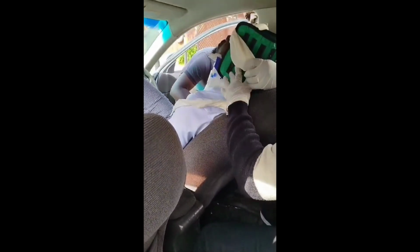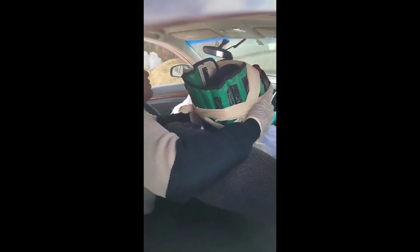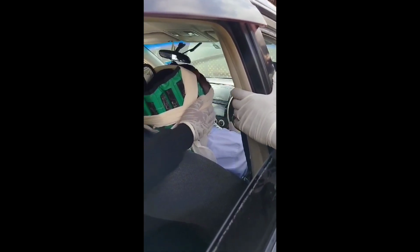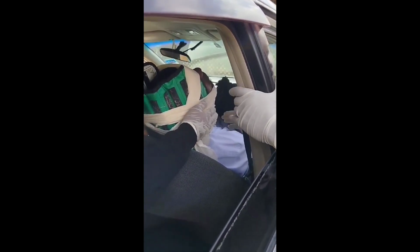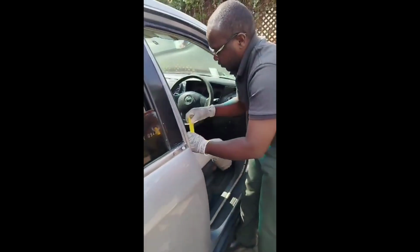So these are post-accident activities, just to ensure that the patient is removed safely and taken onto a spine board in readiness for loading the patient to the ambulance and transportation to the hospital for further care. So that is what is happening there by the rescuers, in this case the paramedics.